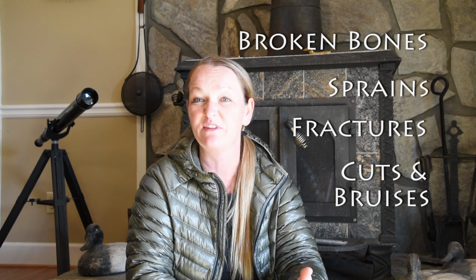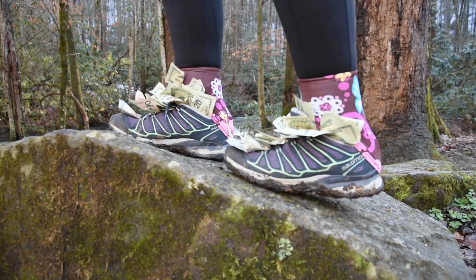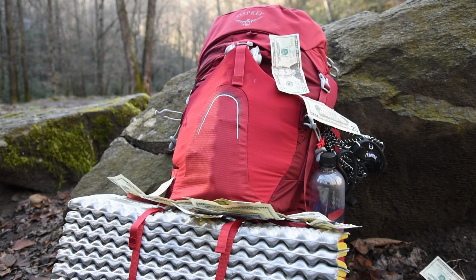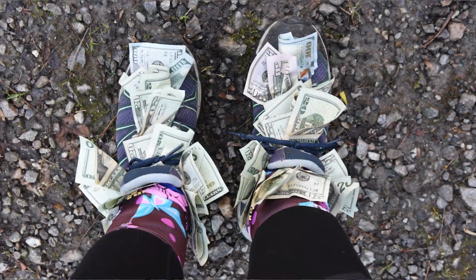Broken bones, sprains, fractures, cuts and bruises, the need for stitches. You can only be so cautious while you're out there hiking. I'll be thinking of every step as an invested step because it really is. I've spent a year and a half planning and a lot of money on gear and saving for this trip. So every step to me is an invested step. And I'm going to keep that mindset while I'm out there.